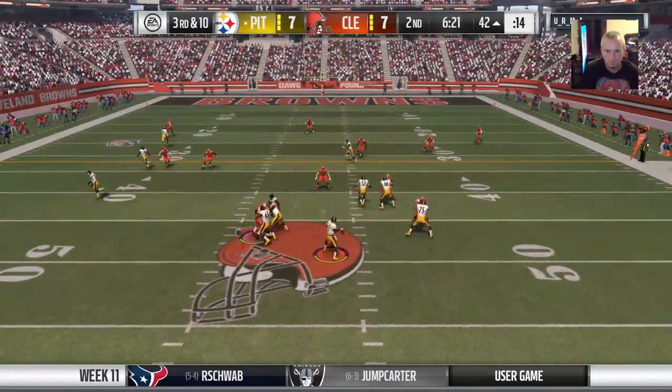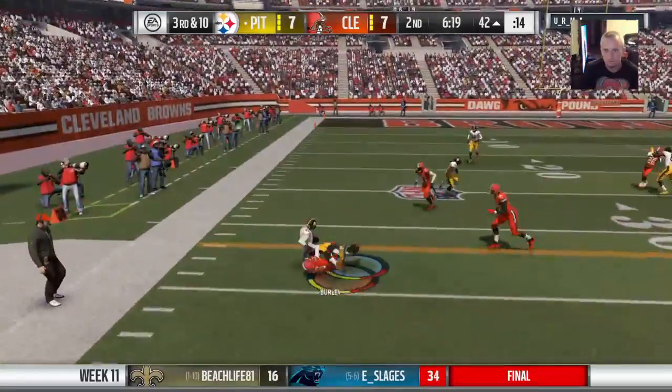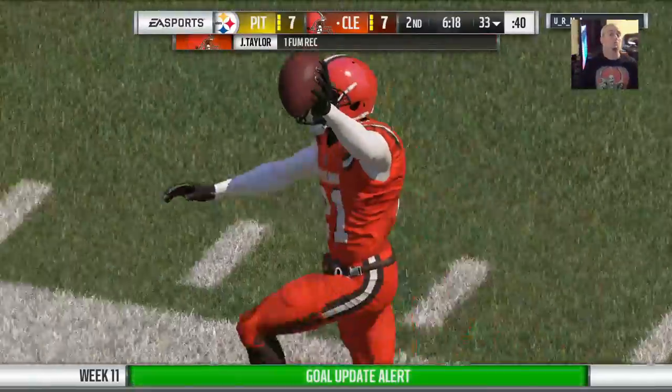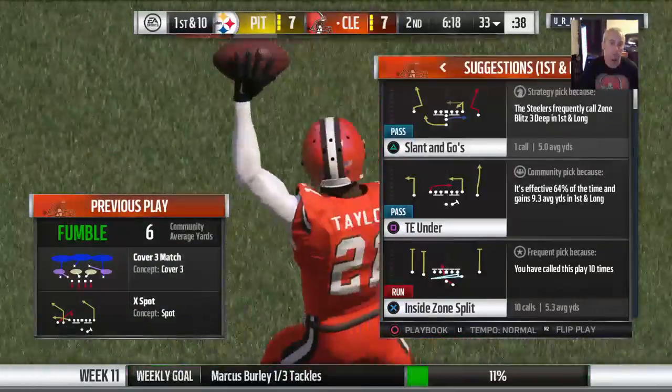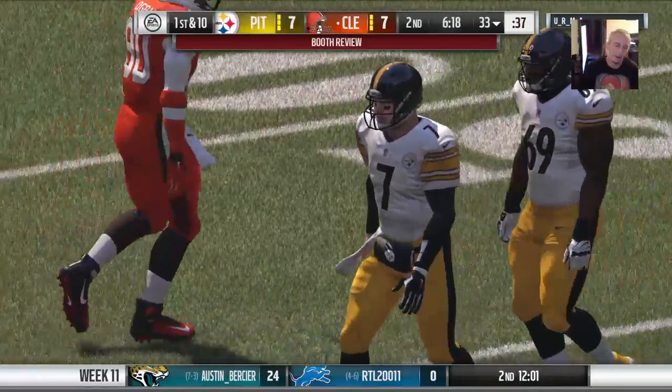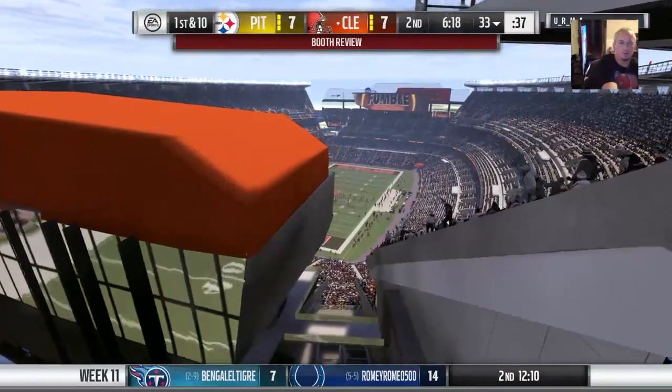On 3rd down, Roethlisberger. And finding the tight end, Hooper. And a loose football. And this is picked up by the Browns. And now the Browns offense trots back onto the field. And a tight game. I don't think it was a fumble.